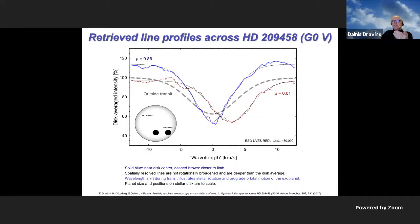planet. And in this case, just taking out 2 instances during this transit, we have the star, and this is to scale. This is the planet to scale in one occasion. This is the second occasion, one closer to the disk center, one closer to the limb. Here the gray dashed curve is the line profile outside transit. The blue curve is closer to the center of the disk. And you see that the line is narrower and deeper, which is natural because it is not rotationally broadened.